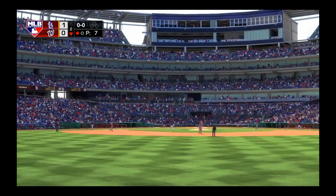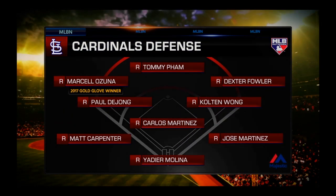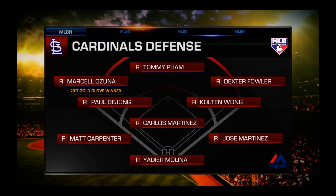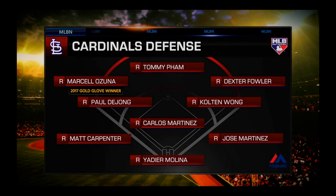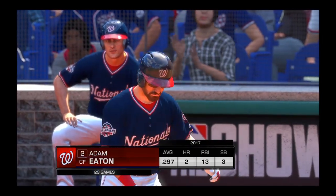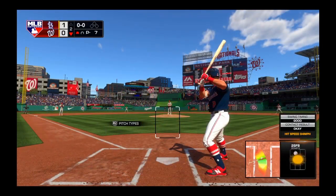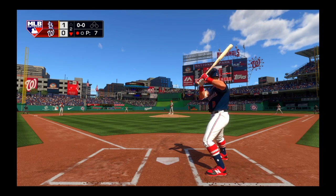So here's how the Cardinals are positioned defensively. And we have to focus on Matt Carpenter right here. This guy bounces around, can play a number of different positions, and has a good enough arm to play them all and play them all at a high level. In now for Washington, Adam Eaton. He's ready. Here's the first offering.